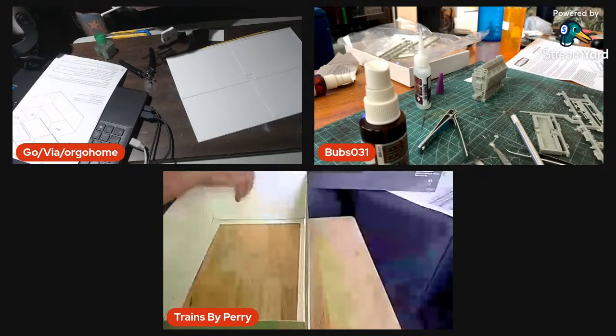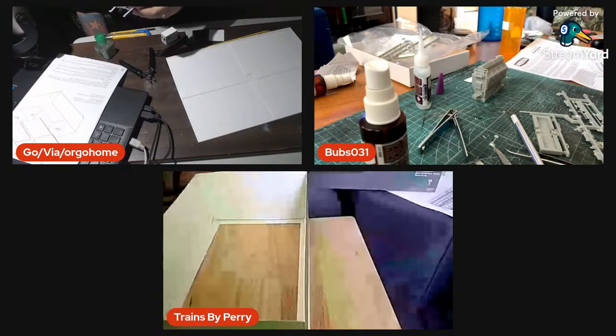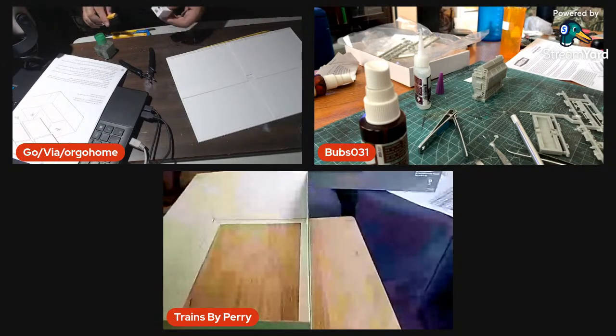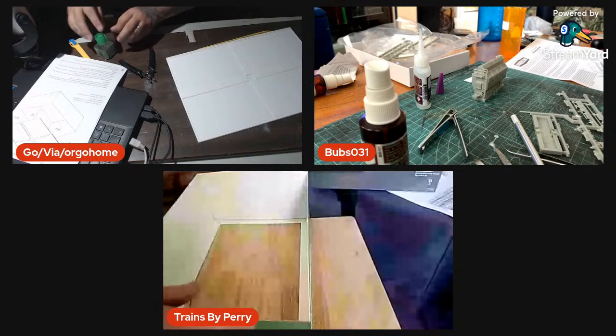And the only other thing are these little vents for the roof. Yeah, okay. I got CA glue on my fingers now. I'm going to have to scrape them off. Uh-oh. Yeah, you've got to watch what you touch, or you'll be glued to it forever.